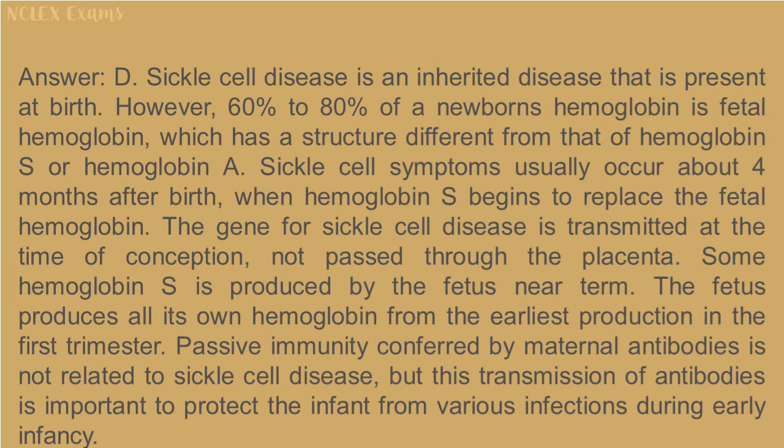The fetus produces all its own hemoglobin from the earliest production in the first trimester. Passive immunity conferred by maternal antibodies is not related to sickle cell disease, but this transmission of antibodies is important to protect the infant from various infections during early infancy.